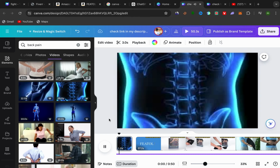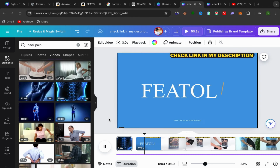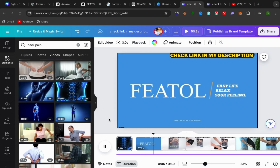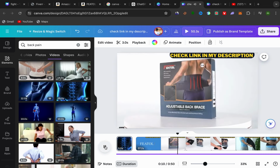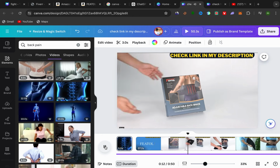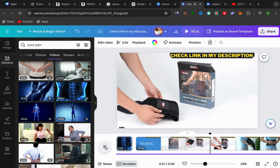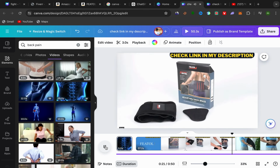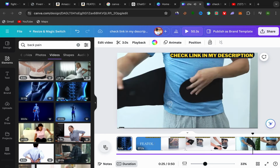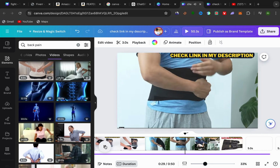Struggling with back pain? Meet the Fetal Back Brace, your ultimate solution for relief. Available in various sizes, it's crucial to measure your waist at the navel for the perfect fit. Whether you're a size SM or up to 5XL, we've got you covered. The Fetal Back Brace effectively relieves pain caused by disc herniation, sciatica, scoliosis, and more. With 4 strong support strips and an extra lumbar pad, it provides 360-degree support, perfect for workouts or daily activities.